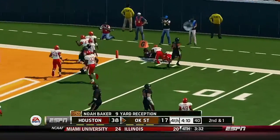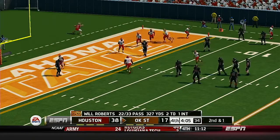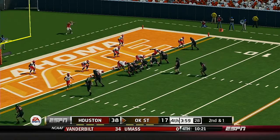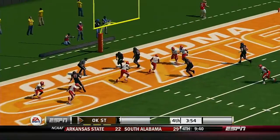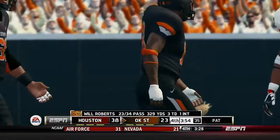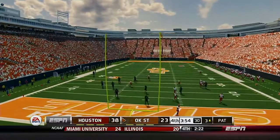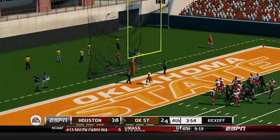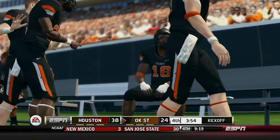Quick throw, and he's taken down at the 2. That brings him second and 1. The tight end touchdown. And he adds the extra point. So an 11 play, 89-yard drive, and they put up 7 points.